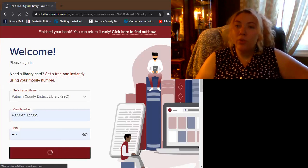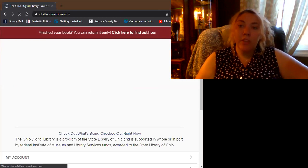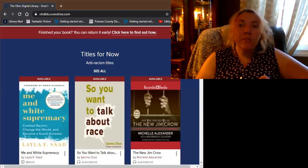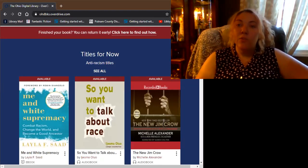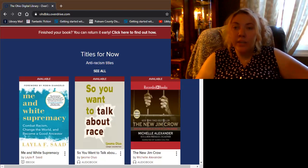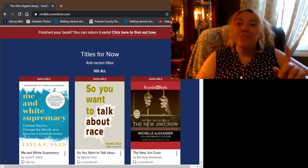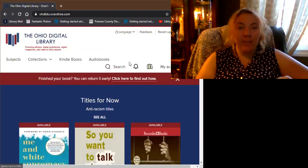Now I'm going to show you how to search for an ebook from the app Overdrive. You have to click on the Ohio Digital Library, and then the search bar will pop up at the top of your screen. From the app Libby, you have to click on the library tab at the bottom of your screen, and then again, the search bar will pop up at the top of your screen. From the website for Overdrive, the search bar is automatically at the top of your screen.